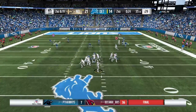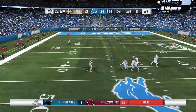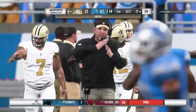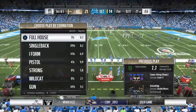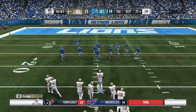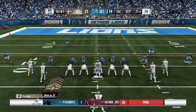From the gun, Winston. Forced out to his left. Oh, did he hang on to it? He did on the dive. Nice grab. And before they can run this third down play, we're going to get a timeout, as they'll stop it with 17 seconds to go in this first half of action. In need of a conversion on third down. They had the big play to start the drive. Not much since.